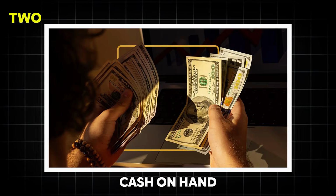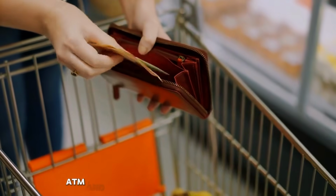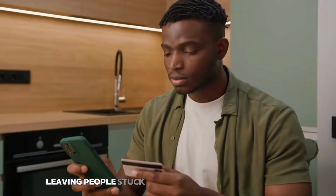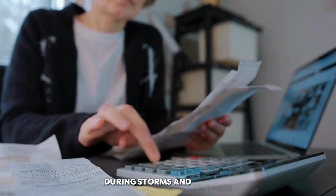Cash on hand. Cash feels almost old-fashioned until the power goes out and every card reader, ATM, and gas pump in the area stops working at the same time, leaving people stuck with a full tank of gas nearby and no way to pay for it. This happens more often than people expect during storms and outages.